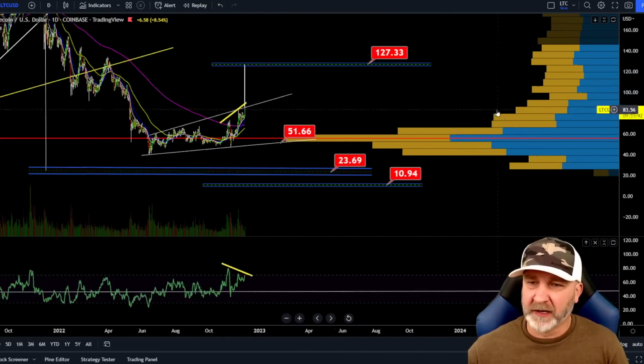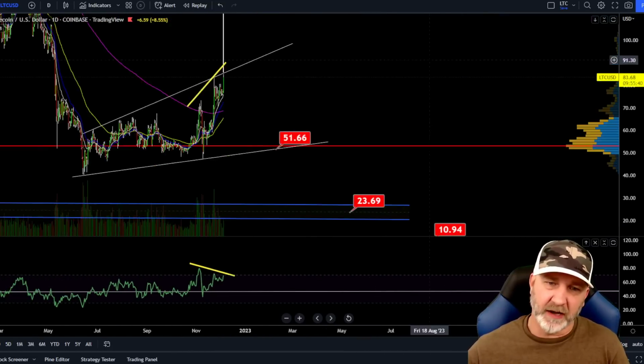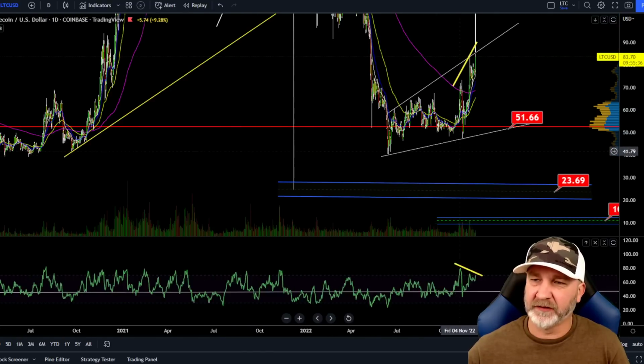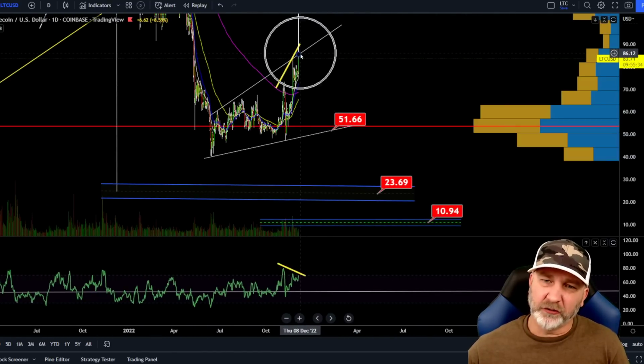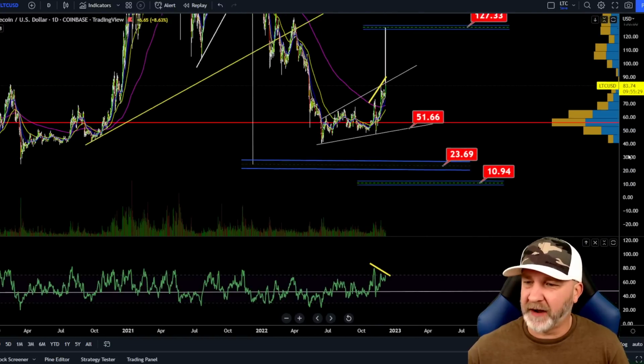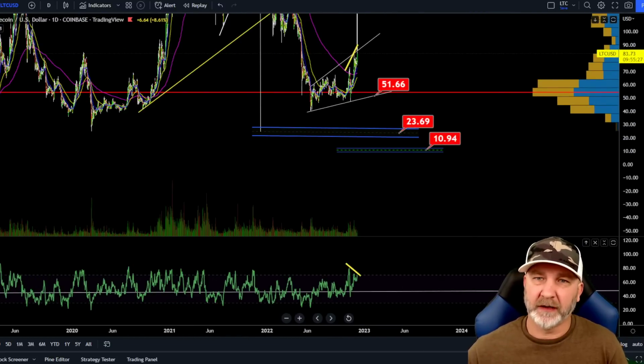It's possible. But as of right now, I don't think so. I think this is coming down, and it's going to come down hard. Once we break these levels, I think as long as we stay rejected here, look for around 50 bucks. Once that breaks, look for about 25. Now, once that breaks, look for about 10.